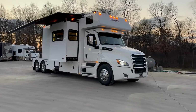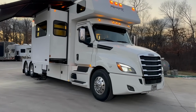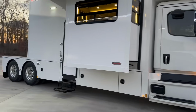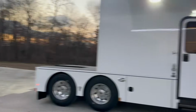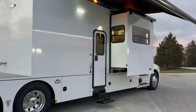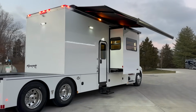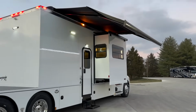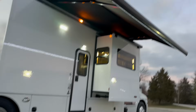All right, one of the most important parts, and I almost forgot: slides. It's got the opposing slides, and I wanted to run those out. I've also got the awning out. It's almost dark here, so I've got the porch light and the LED scene lights. That's another upgrade on this one. It's got the LED scene light, as you can see, to the left of the door and up, and then we had them put one on the back as well. It's got the Girard lateral awning, so it comes out and pitches down.